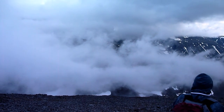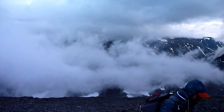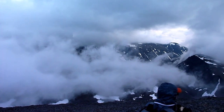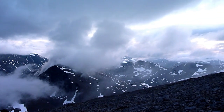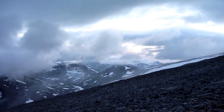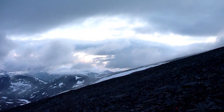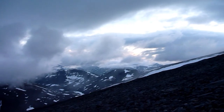So Brian, Dan, and I are doing some night hiking tonight. It's exactly midnight right now. We're on top of a mountain in Sweden. And as you can see, it is broad daylight out. The sun's behind some clouds over here, so we can't see it right now, but that's blue sky, all the light you could ever want.